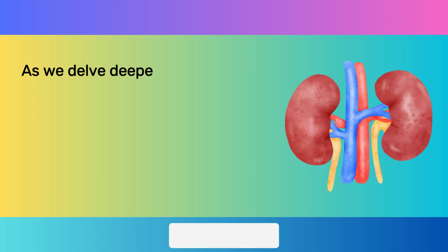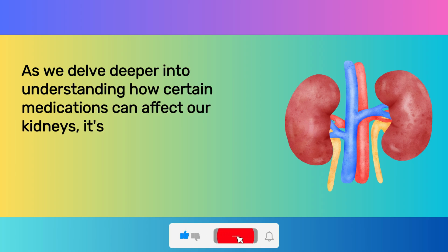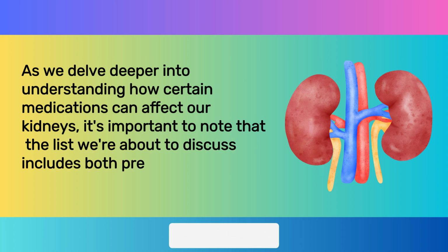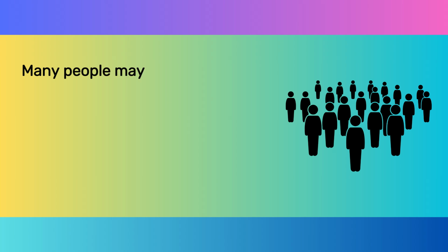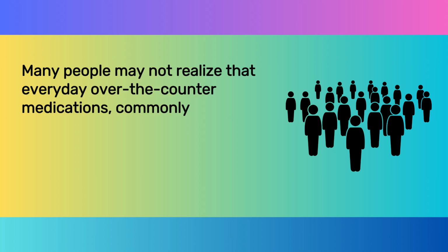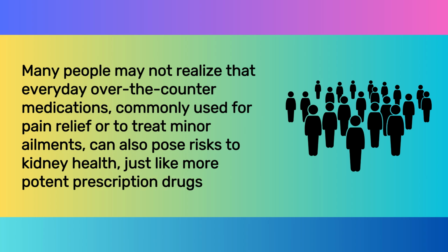As we delve deeper into understanding how certain medications can affect our kidneys, it's important to note that the list we're about to discuss includes both prescription and over-the-counter drugs. Many people may not realize that everyday over-the-counter medications, commonly used for pain relief or to treat minor ailments, can also pose risks to kidney health, just like more potent prescription drugs.